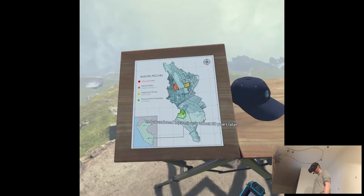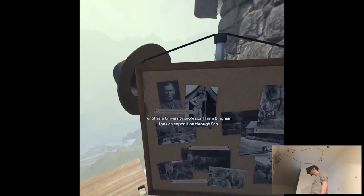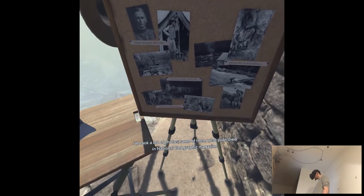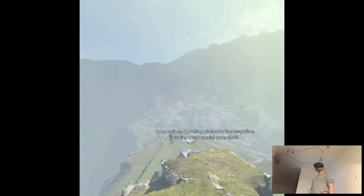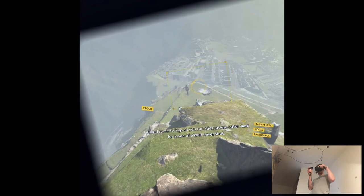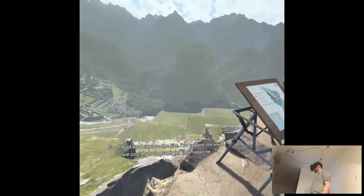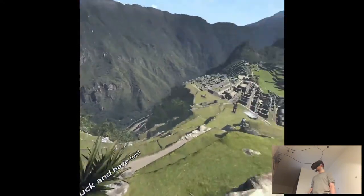Machu Picchu's existence was largely unknown until Yale University professor Hiram Bingham took an expedition through Peru and rediscovered it in 1911. He took a lot of photos. Some of them were published in National Geographic magazine. Today, we'll also be taking photos for the magazine, including a very special cover shot. I pulled some strings so you can stick around after dark for a one-of-a-kind cover shot. Go ahead and explore the site. I've tagged the areas we could photograph for the magazine. Good luck and have fun.